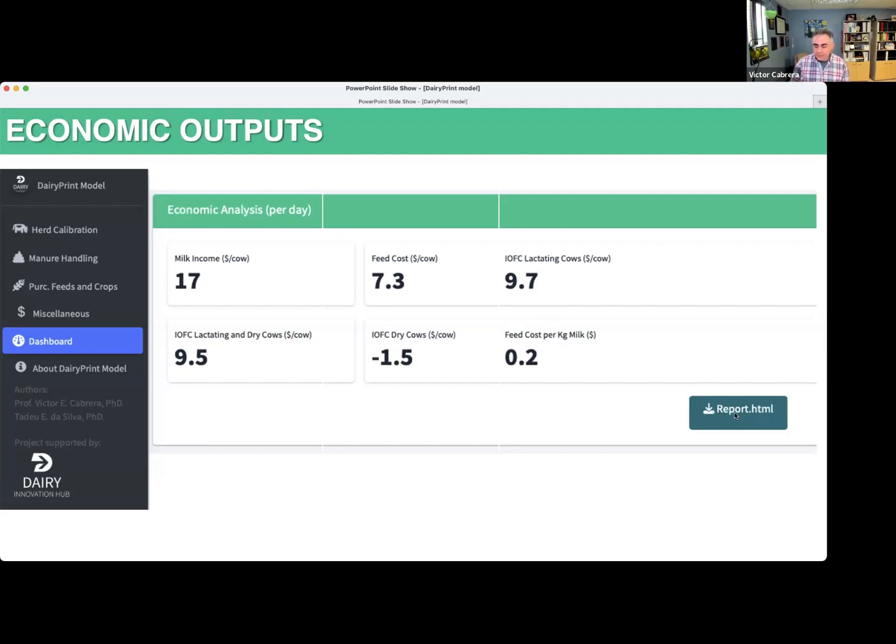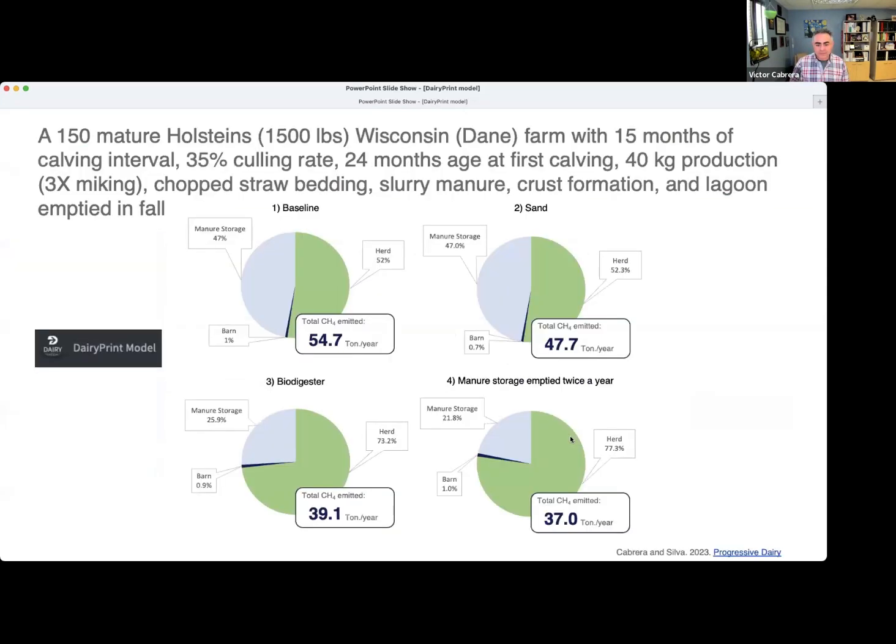The DairyPrint has a report system that is very nice. They spent quite some time developing that, so it looks really nice. You can actually click there and download a file that will report all the inputs that were entered and the actual situation, and what's the footprint that we expect with that. And here are only a few examples of what we can do with that. And then after we see and discuss these examples, hopefully we can go and actually see live the tool.